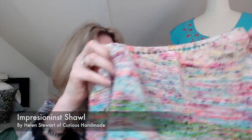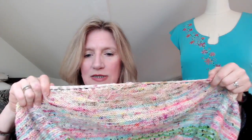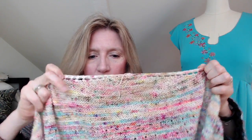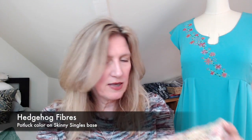I am done with clue 3, and I am working on clue 4. Let me find the center so you can get the full effect. So I'm holding the top edge. You see where that strand is? That's the center. I started with this very impressionistic type color that is a Hedgehog Fibres Potluck color. And my color B is that turquoise and pink color.